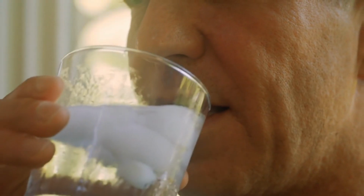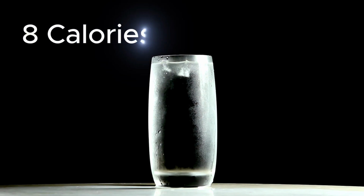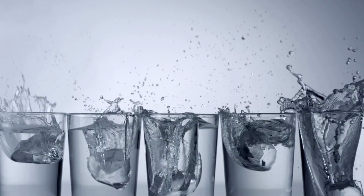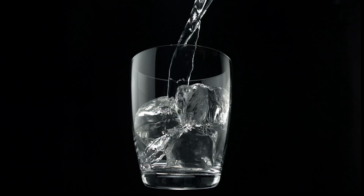Here, much depends on the amount of cold water you're drinking throughout the day. You burn about 8 calories for each glass of cold water that you drink. If you spread your glasses out over the day, you can see a consistent burn relative to not drinking cold water or doing it sporadically.